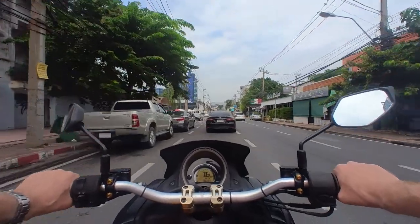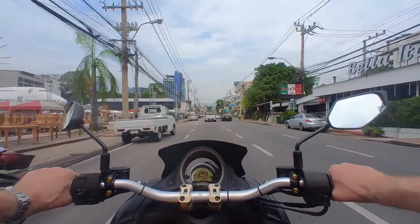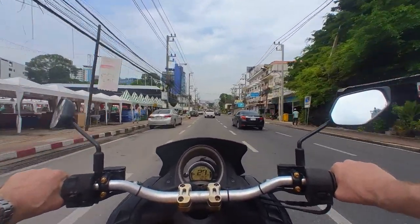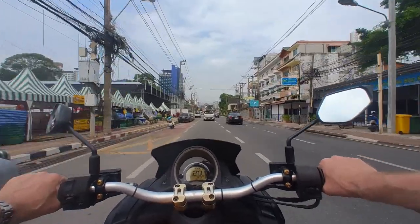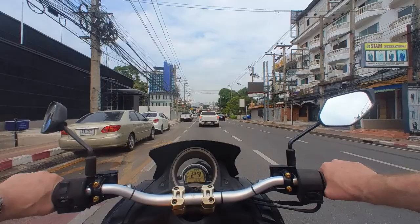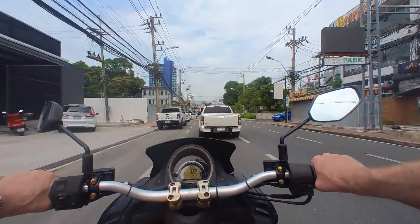So this is us passing the famous Soi 6 here on the left, we've just passed. So you can get off your baht bus at Soi 6. This is one of the new parks that they've set up on the left here. They've done a video of this before with the big 747 sitting there. They're going to turn it into a restaurant one day. But it's actually open and operating now.